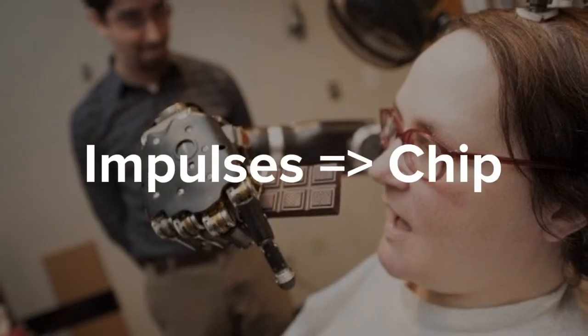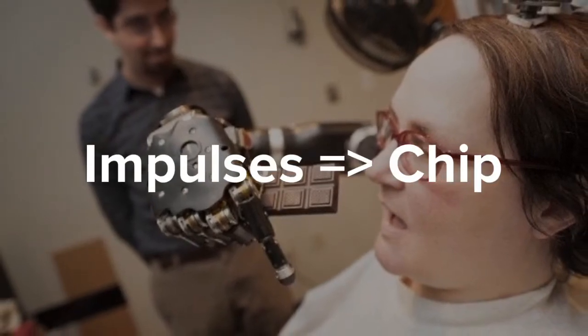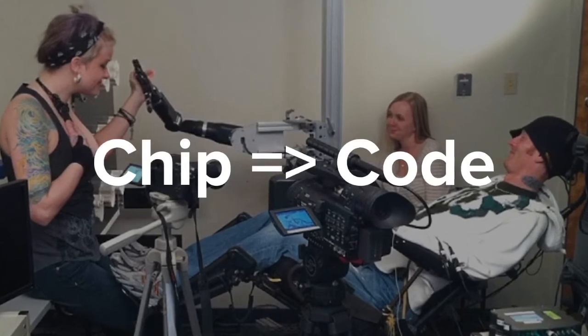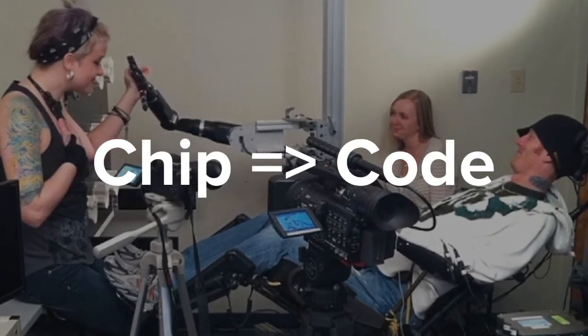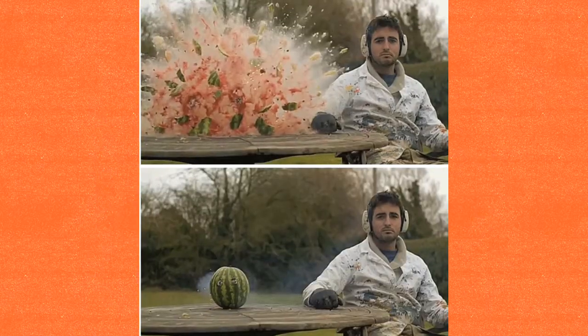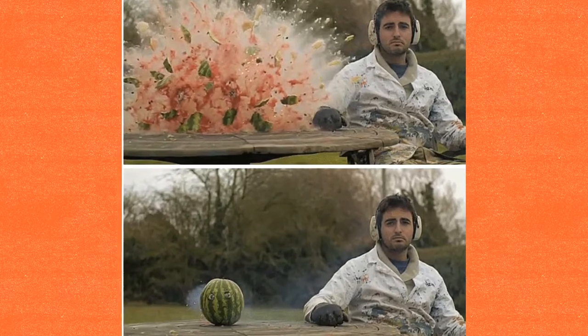Motor impulses sent by the brain will be received by the chip and sent to the prosthetic. The artificial limb will interpret these impulses as computer code that will move the prosthetic accordingly, completely bypassing the neuron and giving the person motor function. Oh, and it doesn't stop there. It can all work in reverse.